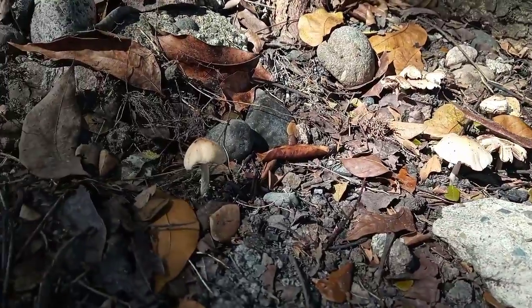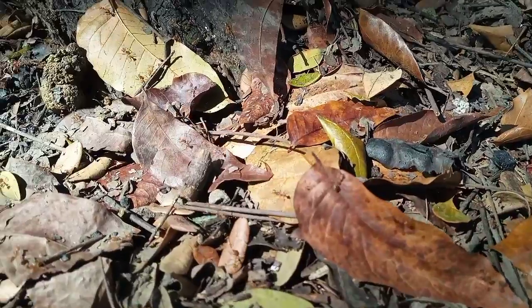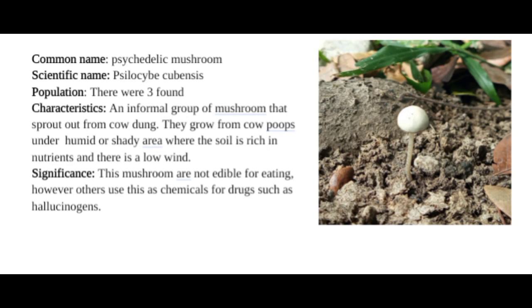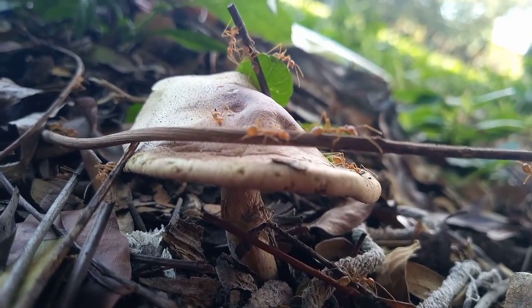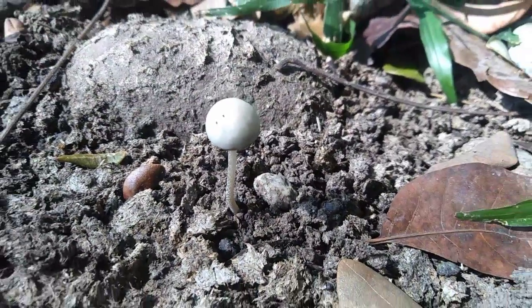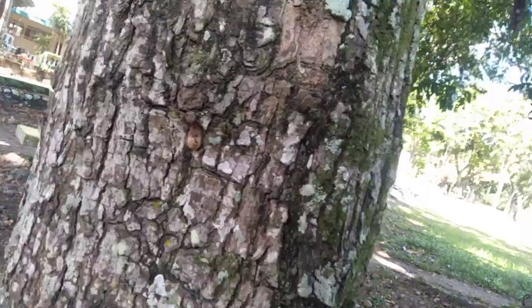These termite mushrooms are used as antioxidants, and they are also edible for cooking, which strengthens the body. It helps the digestive system to function normally. And we also have the psychedelic mushroom, which grows on cow dung, and there were 3 psychedelic mushrooms found in the area in the KSU Oval. These mushrooms are not edible because they have hallucinogens which can make the person who eats them go crazy.